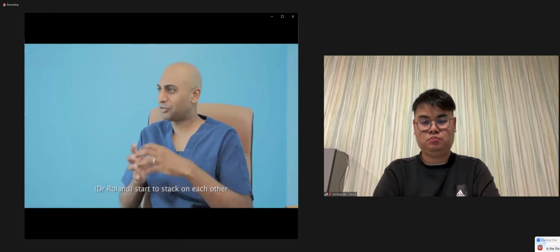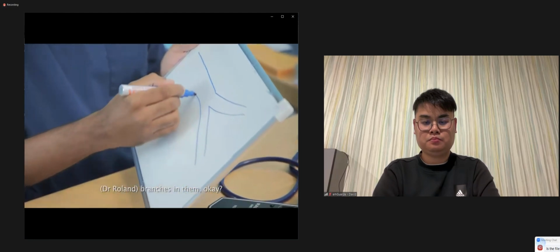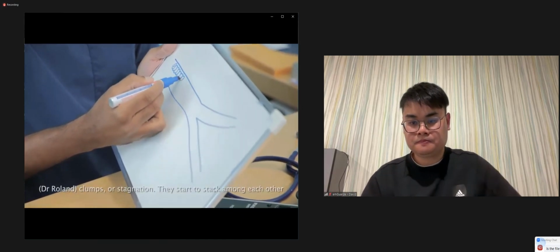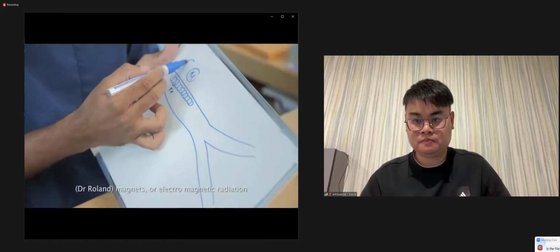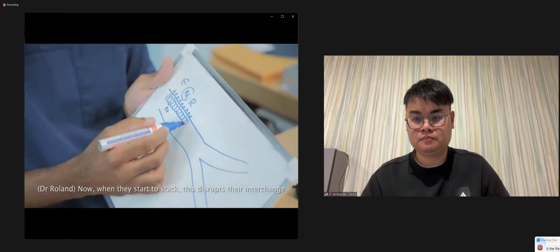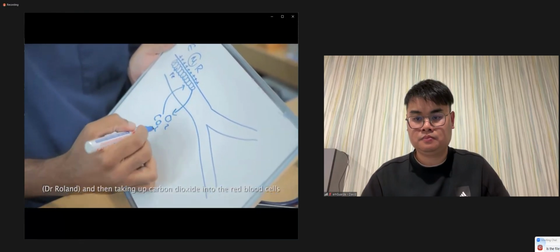But you must know something, that there's something called Rouleaux formation, where red blood cells start to stack on each other. So if you see their blood vessels, there are many branches in them. Okay. So then you have red blood cells traveling inside. And imagine this is a red blood cell, and they start to form clumps or stagnation. They start to stack among each other. So what happens is, due to the presence of iron inside red blood cells, they are rich in ferrite, magnets or electromagnetic radiation increase or make their charge more positive, and they start to stack. And when they start to stack, this disrupts their interchange between delivering oxygen into the cells and taking up carbon dioxide into the red blood cells.